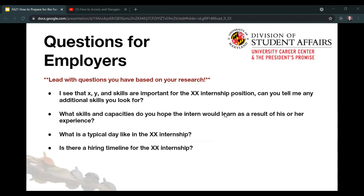Great. And then after you introduce yourself, the conversation opens up, and it's a chance for you to ask a lot of questions. As far as questions, you want to lead with the questions that you have based on your research. For instance, I know we've talked about if you find a specific job or internship posting, ask specifically about it. You can see in the first question here, it says, I see that X, Y, and Z skills are important for this internship. Can you tell me about additional skills?